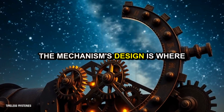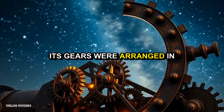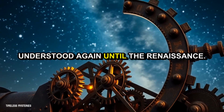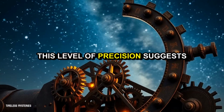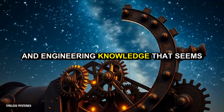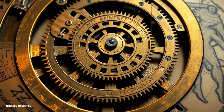The mechanism's design is where things get truly fascinating. Its gears were arranged in a way that mimicked the irregular motions of the planets, something that wouldn't be fully understood again until the Renaissance. This level of precision suggests that its creators had a profound understanding of astronomy, mathematics, and engineering, knowledge that seems almost impossibly advanced for its time.